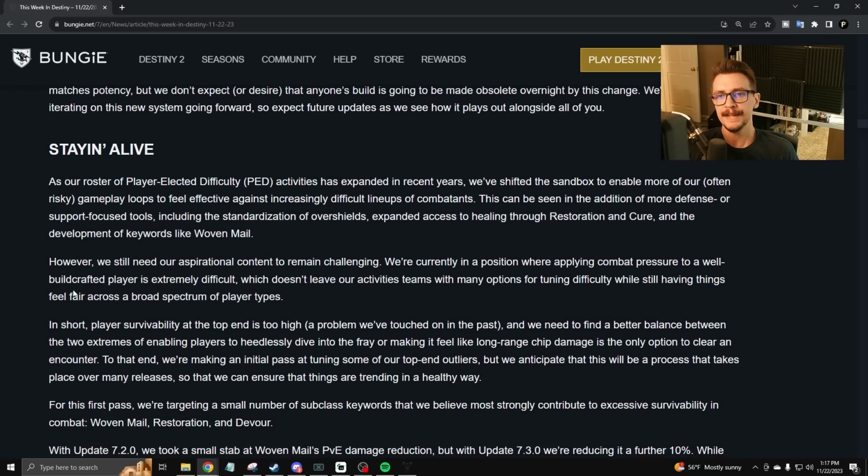Staying alive. As our roster of player-elected difficulty activities has expanded in recent years, we've shifted the sandbox to enable more of our often risky gameplay loops to feel effective against an increasingly difficult lineup of combatants. This can be seen in the addition of more defense or support-focused tools, including the standardization of overshields, expanded access to healing through restoration and cure, and the development of keywords like woven mail. However, we still need our aspirational content to remain challenging. We're currently in a position where applying combat pressure to a well-crafted player is extremely difficult.